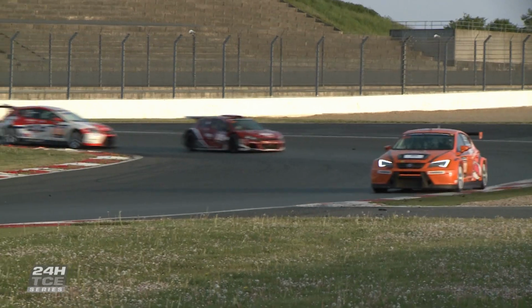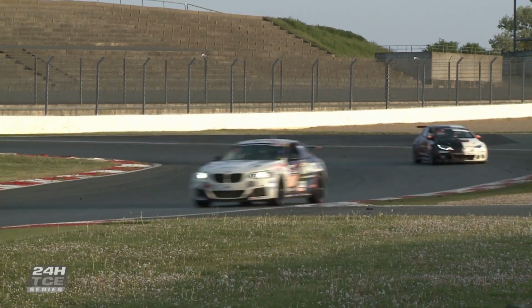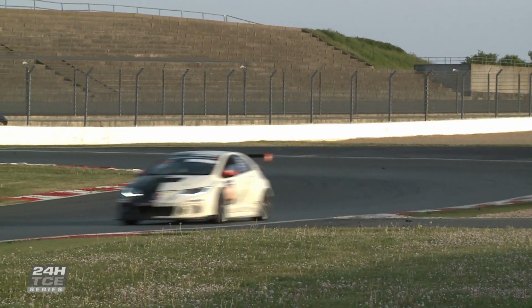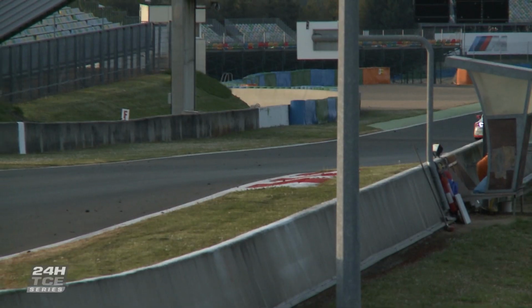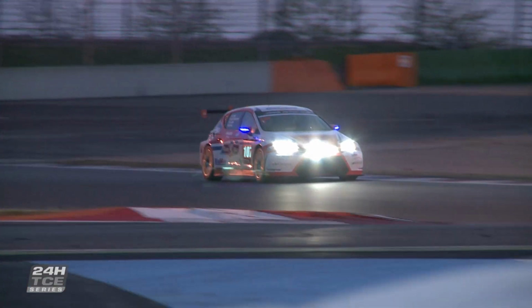Red Camel Jordan.nl second in the TCR class. It's their team strategy that has pushed them up the timing screen. Yeah, it's been good, a good last 6 hours. I think the main difference is the pit stops. So we've just got the times through, and we spent the least amount of time in the pits of any of the other cars. So big congratulations to the team for their pit work. It's really helped us move up to where we are now, second place.